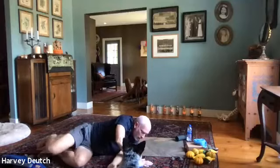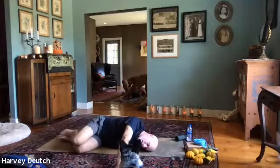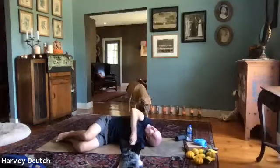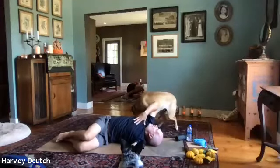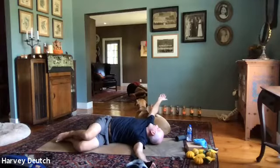Starting on the left now, palm to palm, hips, knees, and ankles at 90 degrees. Inhale. On your exhale, slide your hand up your forearm, over your bicep, over your chest. Elbow comes to the sky. Release that elbow down onto the ground or onto your dog and open up. Pause for a moment here.